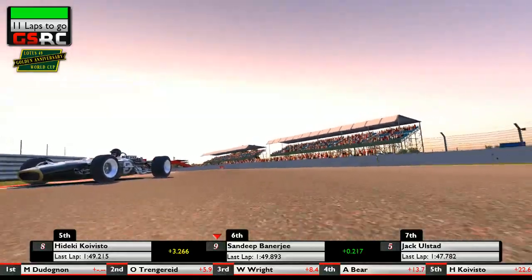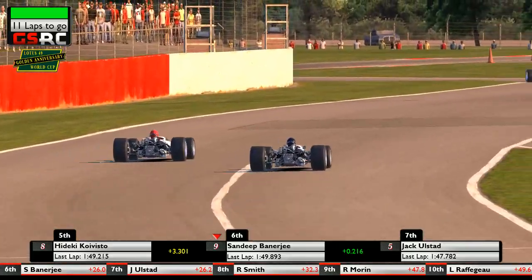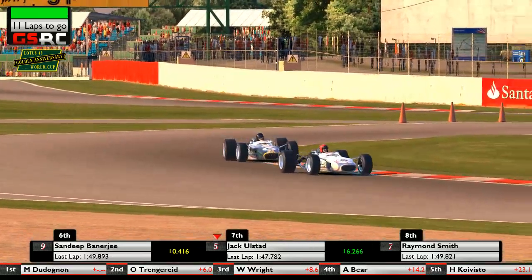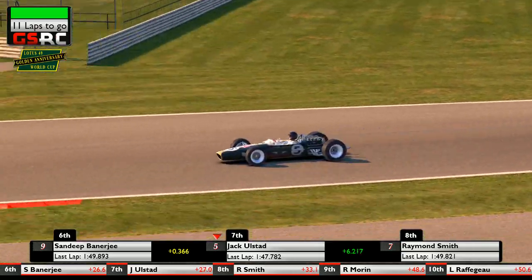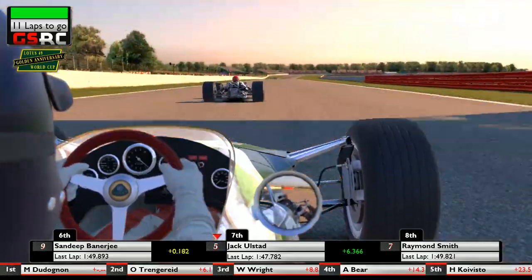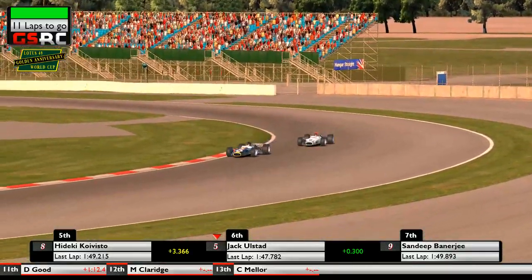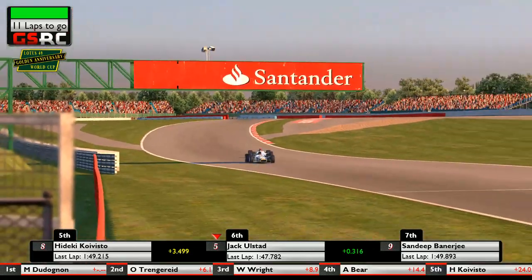Takes a peek to the inside, down into Copse. He's given room at the inside by Banerjee, but can't get a nose in. Ooh, here he comes. Watch out, Sandeep. Much better on the brakes down into the Maggots-Becketts sequence. This time, though, he doesn't go too wide, having learned his lesson from before. Both of them accelerating out of Chapel. If you can get it just right, it's flat out. Oh, he's got a fantastic run. Look at him gain. Outbrakes him down into Stowe. Can he keep it nice and tucked into that apex? Beautiful move by Jack Olstad. Gives him the first points-paying position now.